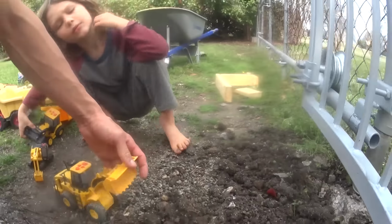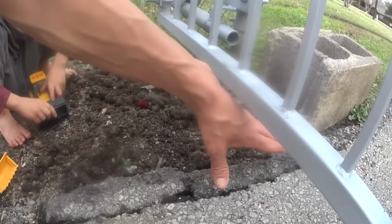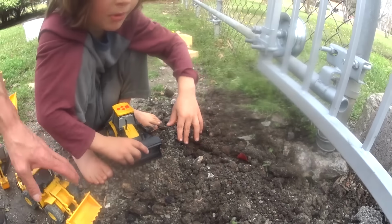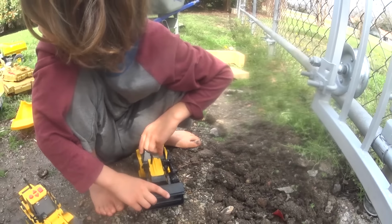So, first thing we have to do at a construction site is that we have to break up this concrete right here and pull it away. First, you have to move a little of the dirt. A little of the dirt? Okay, who are we going to load the dirt into?